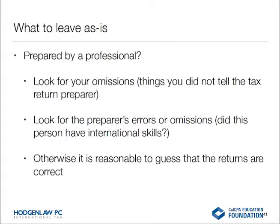So if you have anything where you worked with a tax preparer who normally did domestic work only and you had all kinds of international things, that would be a situation where you might want to get the returns checked because they might not be fully familiar with all the requirements and they might have missed something. But if you don't have either of these situations, if you've told your tax preparer about everything, if they're well qualified to help people in your situation, then it's probably reasonable to say that the tax returns are correct and that you passed the certification test.